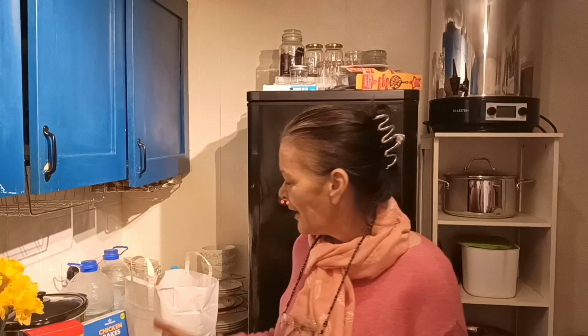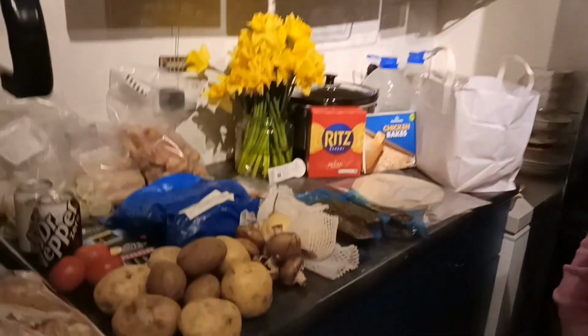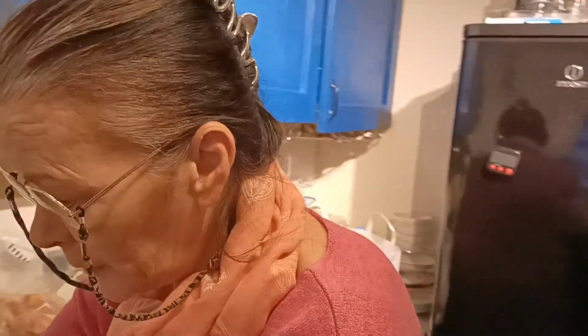It's quite small compared to what I normally get. Mr. Wallflowers can just show you. It doesn't look like a vast amount, but I'll talk you through it. I've done the cost analysis like I normally do.